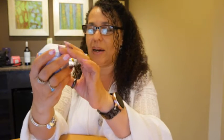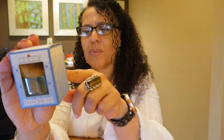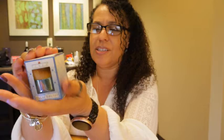Let me move this out of the way. I haven't opened anything yet, and I hope that the items go along with what they have listed online so I can go over them with you, because this bag does not look anything at all like what I received. So the first thing that I'm pulling out, you see the box is a little beat up here, is a palm brush by Farrah. It's just a little makeup brush. This soft-to-touch foundation brush is made of dense, firm bristles that help achieve a smooth, even application. It fits easily into the palm of your hand for easy use.